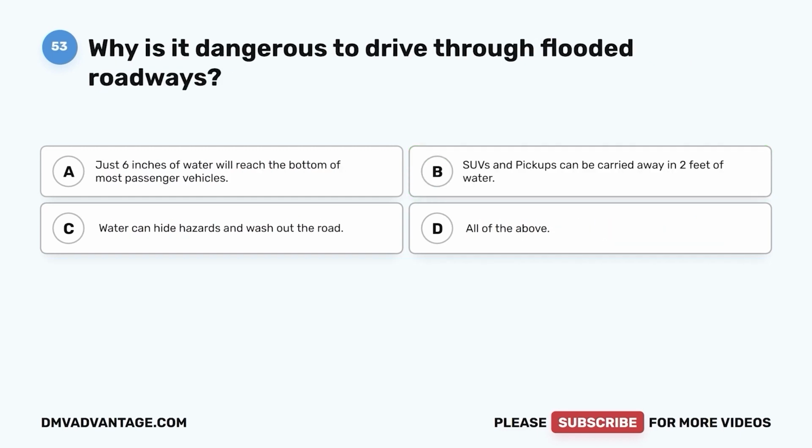Question 53. Why is it dangerous to drive through flooded roadways? A. Just 6 inches of water will reach the bottom of most passenger vehicles. B. SUVs and pickups can be carried away in 2 feet of water.